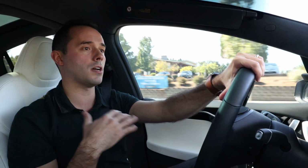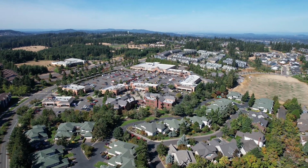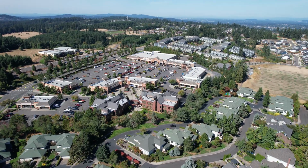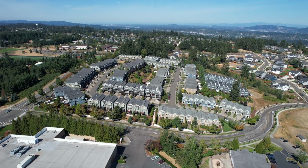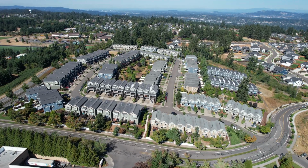It also offers a lot of higher density options. Up here on the top of the hill, you do have a grocery store anchor with Safeway, Starbucks, different restaurants, salons, etc. You have higher density townhomes right here that range from anywhere from 300,000 to 500,000 that provide a nice affordable option to get into the community where you can enjoy the fantastic public school system.